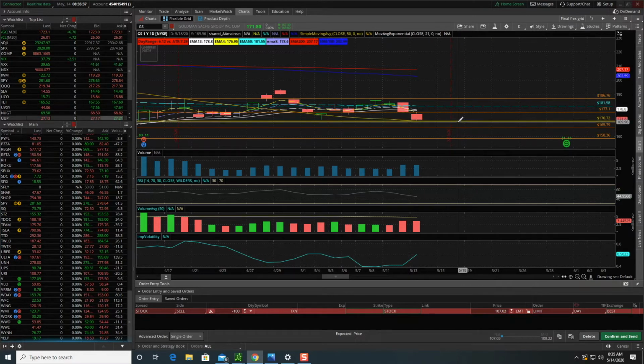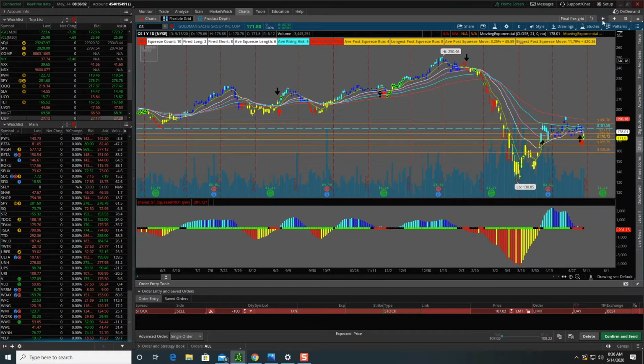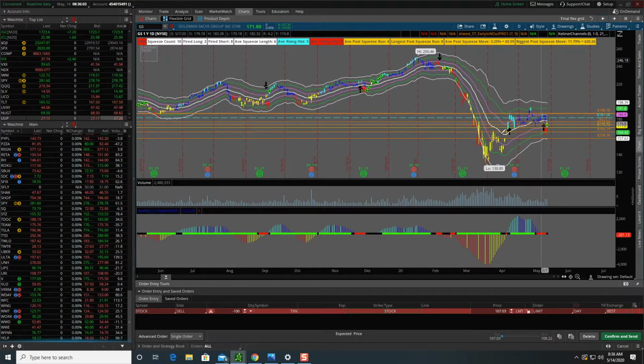So that's Goldman Sachs. If for some reason the market starts pushing, a break above this 170.72, we'd look for almost 177.10. We do have a little resistance right there at 173.56, but then pretty much clear sailing to that 177.10. So that's Goldman Sachs. Let's look at it on a basis of reversion to the mean, and look at that.